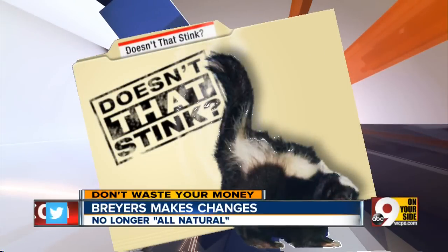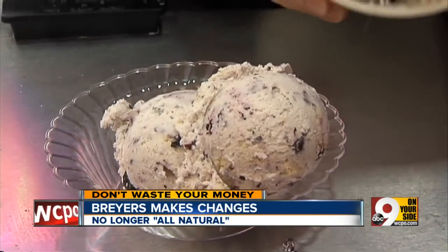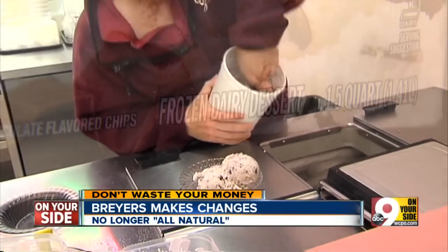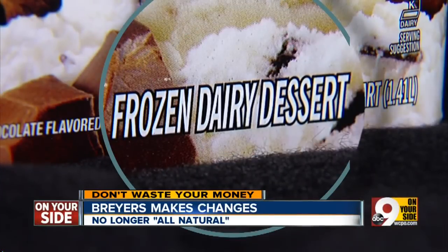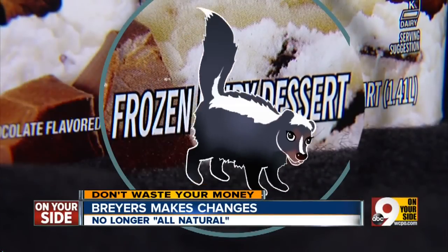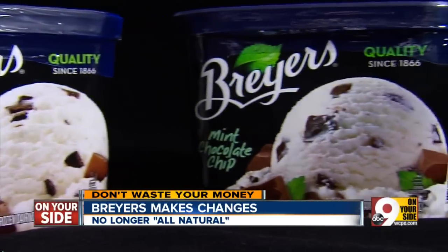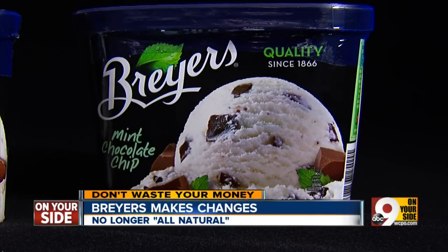But from the Doesn't That Stink file, news that Breyers reformulation doesn't meet FDA standards for ice cream, according to the consumer website mouseprint.org. So Breyers is now calling its new recipe frozen dairy dessert instead. Some people are saying, doesn't that stink? But there's good news for purists. Breyers says it is still making a few flavors of its original natural ice cream, including vanilla, strawberry, and chocolate.